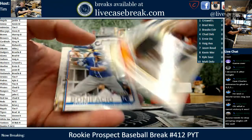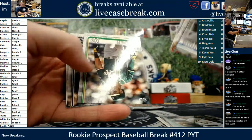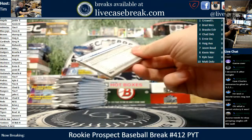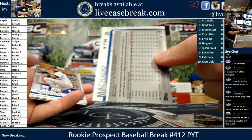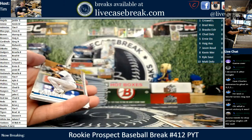Nice 35th of Lindor. Cool card. Galloway McHugh, base. All right. Half the box out. Into Philadelphia. We got a gold on the way. Barnes and a Baltimore Orioles. The gold is Manny Machado. These are numbered out of 2019. Machado gold. Yeah. I mean, yeah.